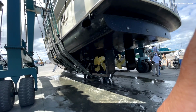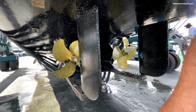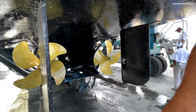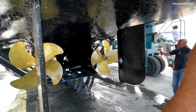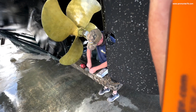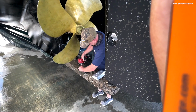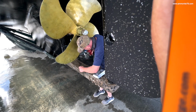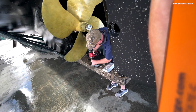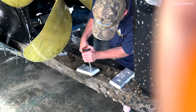So here you see the big props, and they are painted with the auto, so they are very nice and clean. Here we have the bow thruster. Here is the bow thruster. Yeah, Tony is doing excellent work here. So, no new anodes.